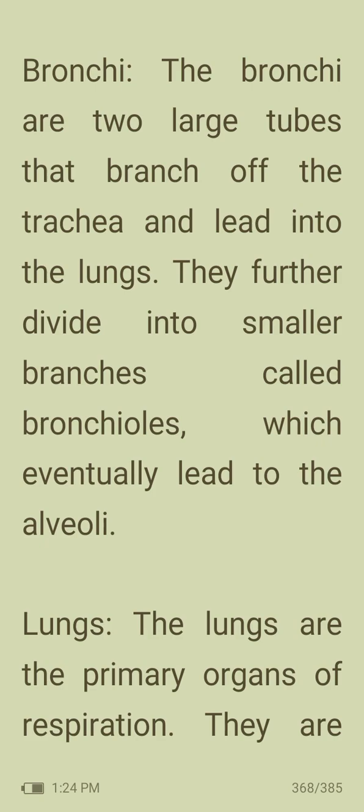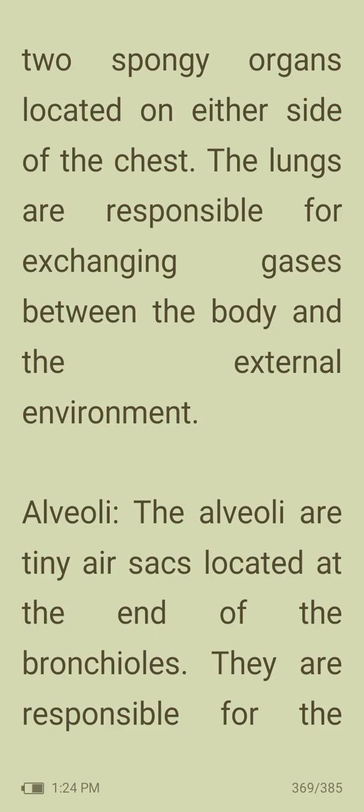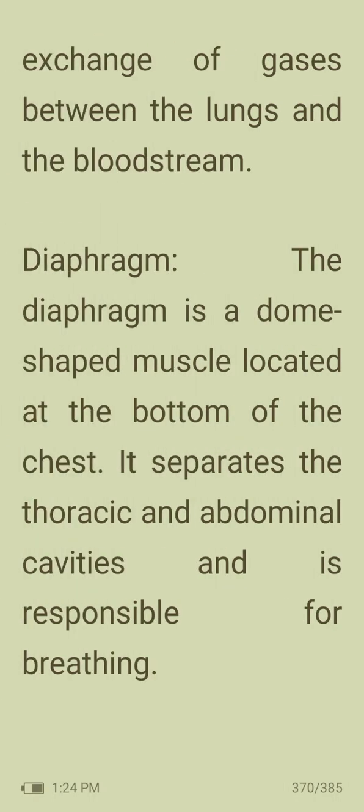Then lungs. The lungs are the primary organs of respiration. They are two spongy organs located on either side of the chest. The lungs are responsible for exchanging gases between the body and the external environment. Then alveoli. The alveoli are tiny air sacs located at the end of the bronchioles. They are responsible for the exchange of gases between the lungs and the bloodstream.